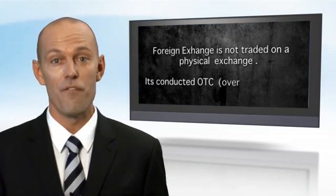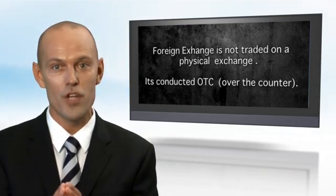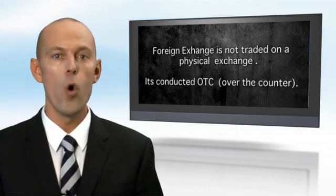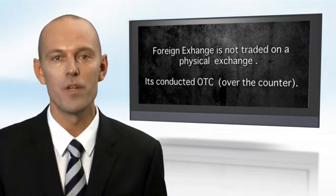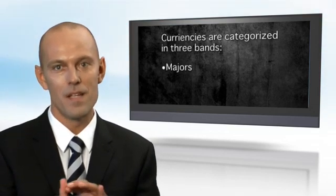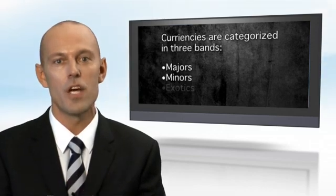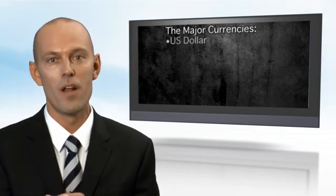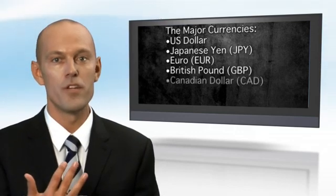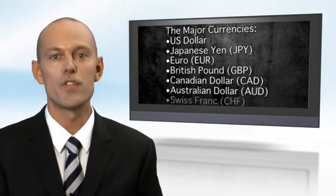We should note that foreign exchange is not traded on a physical exchange as it is with equities or commodities. It is conducted OTC, or over the counter. As such, currencies are categorized into three bands. There's the major bands, there's the minor currencies, and then there's the exotic currencies. The following currencies are the most widely traded, and they are referred to as the major currencies. And in that group, you'll find the US dollar, the Japanese yen, the euro, British pound, the Canadian dollar, the Australian dollar, and the Swiss franc.